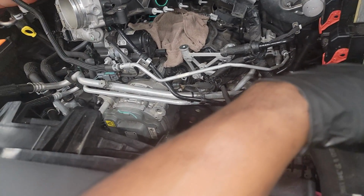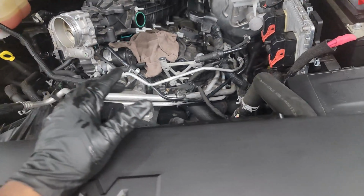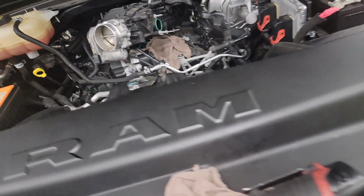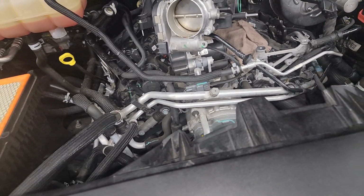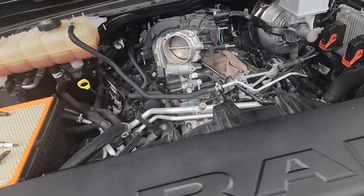All right. Now, I'm a firm believer in a thermostat when I do a water pump. But like I say, this one's warranty. It's not technically an upsell. But I'm going to come down here and check on them from time to time. Oh, look at it. Oh my goodness. I can't take it over for you, buddy.